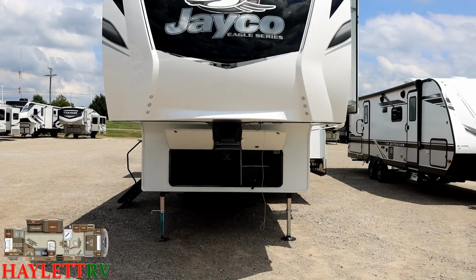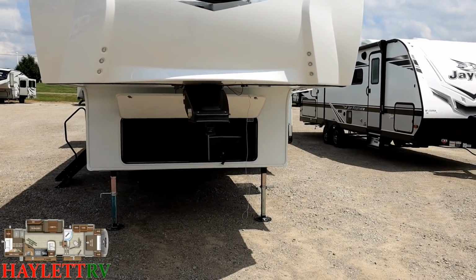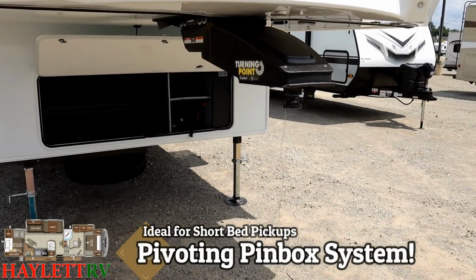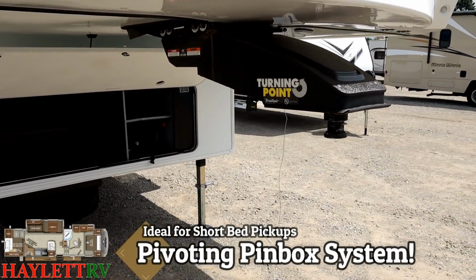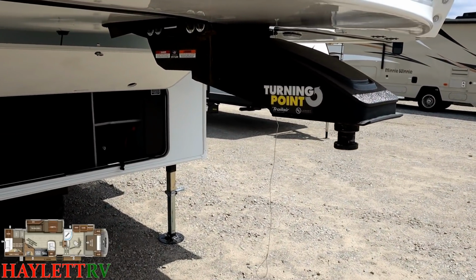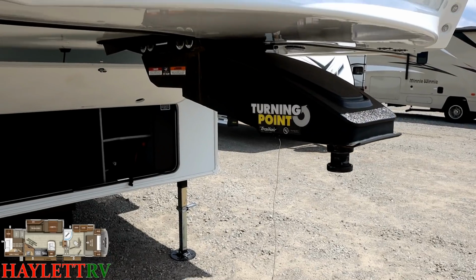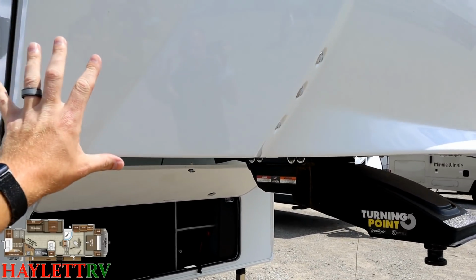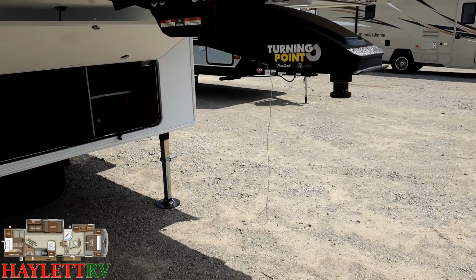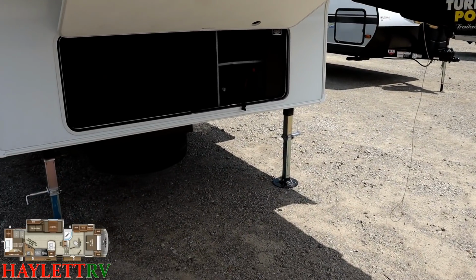What a treat. Now, up front here, now standard on these Eagle HTs, the Turning Point fifth wheel hitch by LCI, Trail Air, whatever you want to call it. Basically, if you have a short bed pickup, the hitch can be made, it doesn't have to, but it can be made to pivot so that the cutaway area of the nose cap and the hitch pivoting together will give you the ability to make really sharp corners, which is really nice.